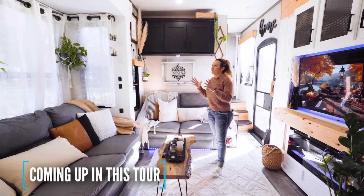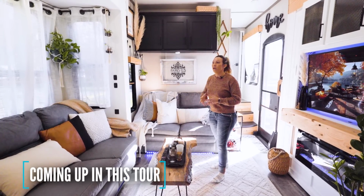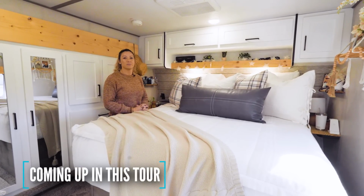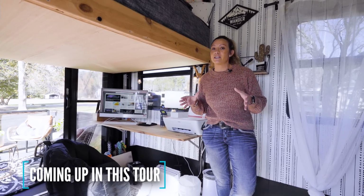I really love the way it makes us feel just at home. It feels very cozy. I did add some decor and plants because we love our space to just be our own. This 13-foot garage is perfect for anybody's lifestyle.